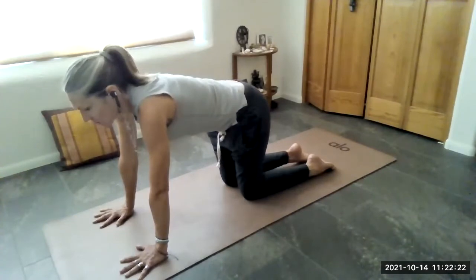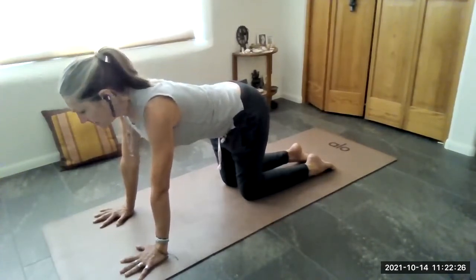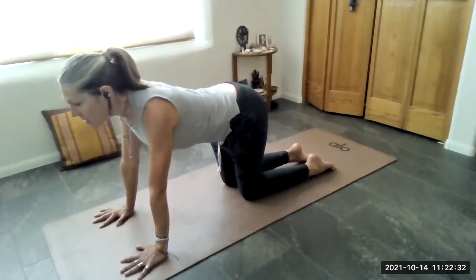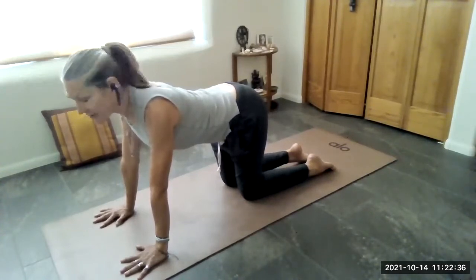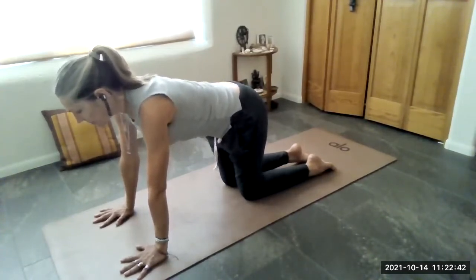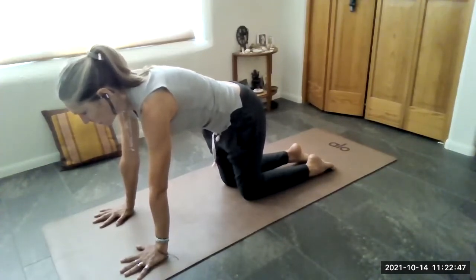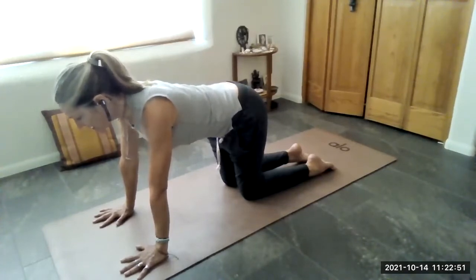And then again, 2 more times. So really slow with this so you can feel and sensitize yourself to the very, very probably small incremental movements that you're bringing into your thoracic spine. And keeping the cervical and the lumbar spine rather quiet. So turn up the volume of the thoracic spine, as you say.